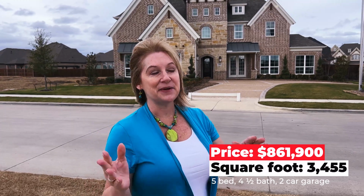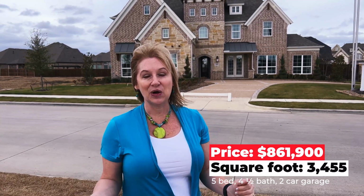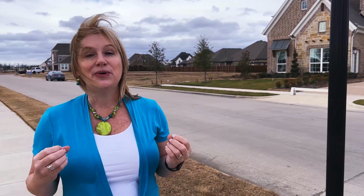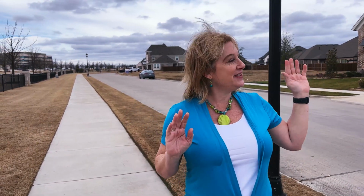Now, if you were going to ask me, Wendy, what is your favorite feature about this home? It would definitely have to be the waterfall edge countertops. It has those in both the kitchen and both the bathrooms, and they're all marble. And in fact, in this home, not just marble countertops, not just the waterfall edge, but also the backsplash. So if you like marble, the Grand South Pointe 3 is going to have it for you, and it is absolutely beautiful.